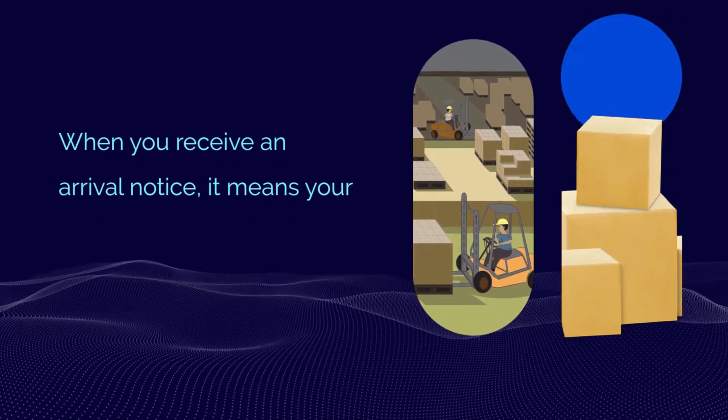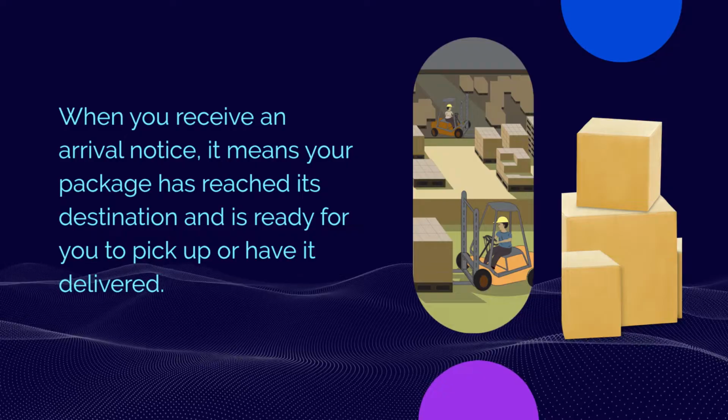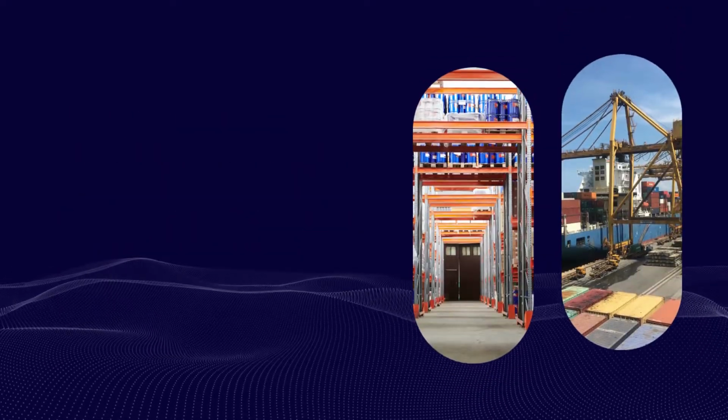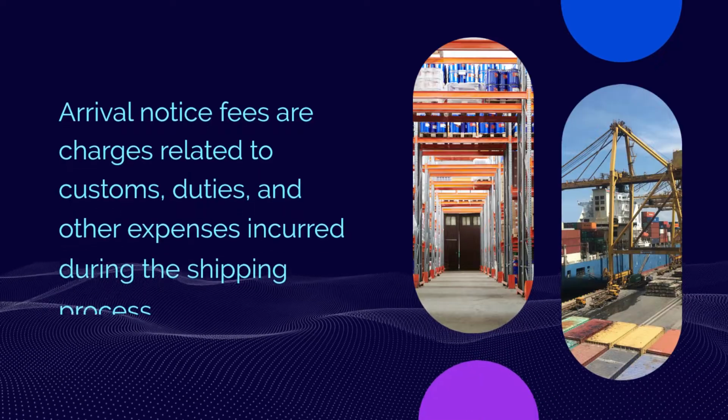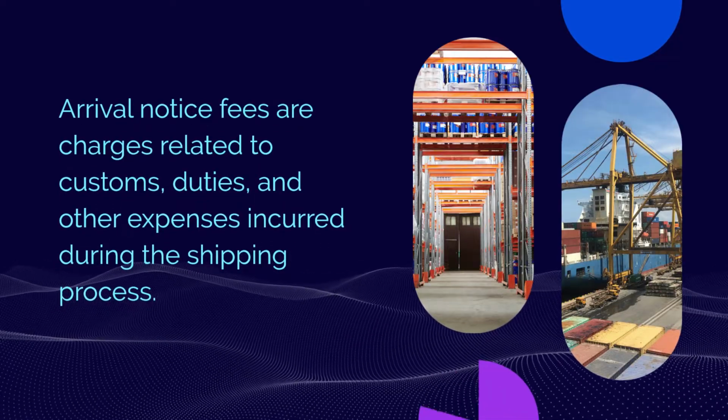When you receive an arrival notice, it means your package has reached its destination and is ready for you to pick up or have it delivered. Arrival notice fees are charges related to customs, duties, and other expenses incurred during the shipping process.